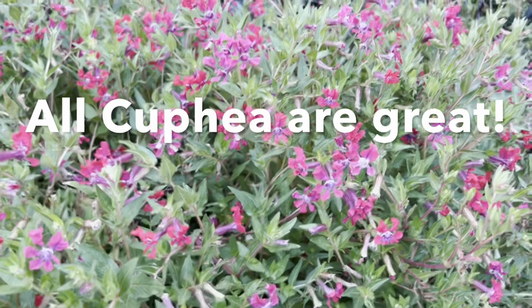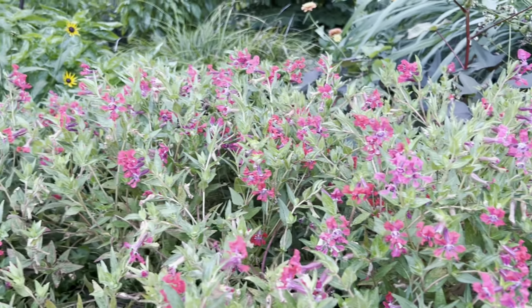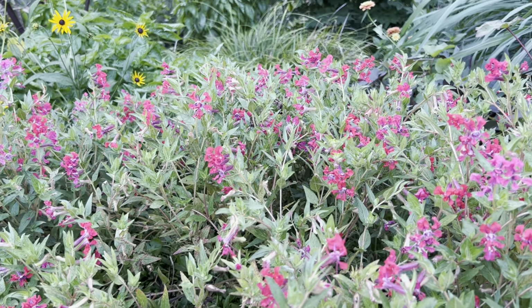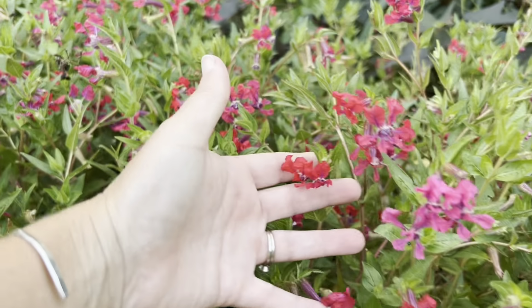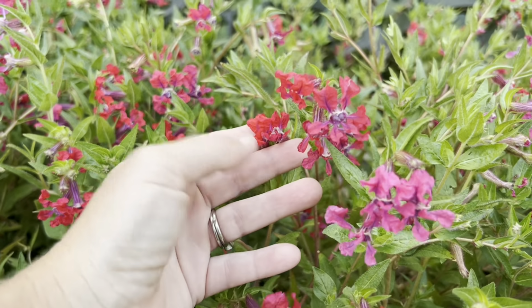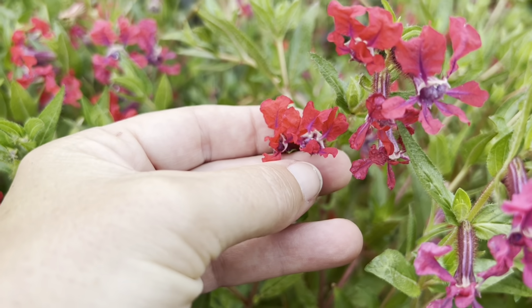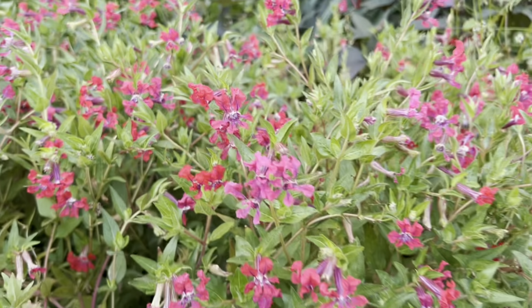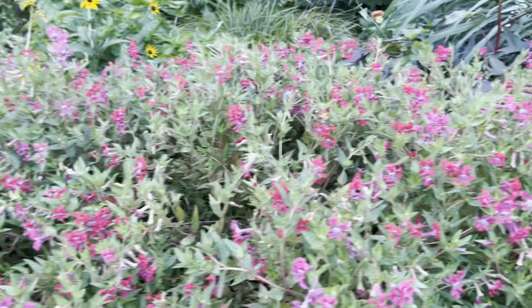Kufia, there's so many different species, and it's definitely a plant that everybody should be growing. Sometimes they call this the Mickey Mouse plant, and you can kind of see why. It kind of looks like flowers have mouse ears and an elongated face. This isn't the traditional one that's called the Mickey Mouse plant.